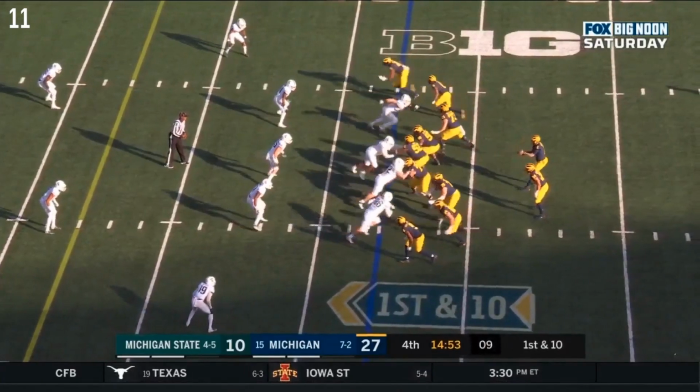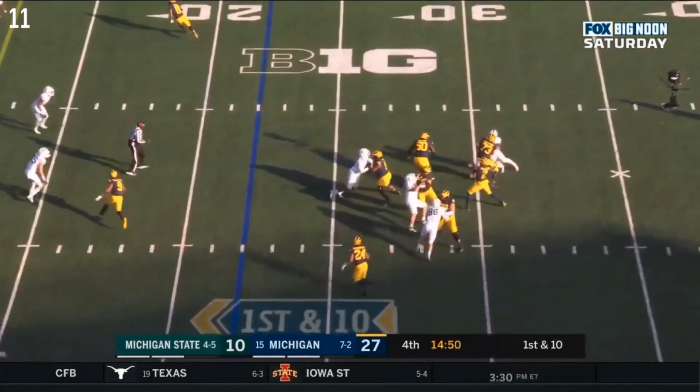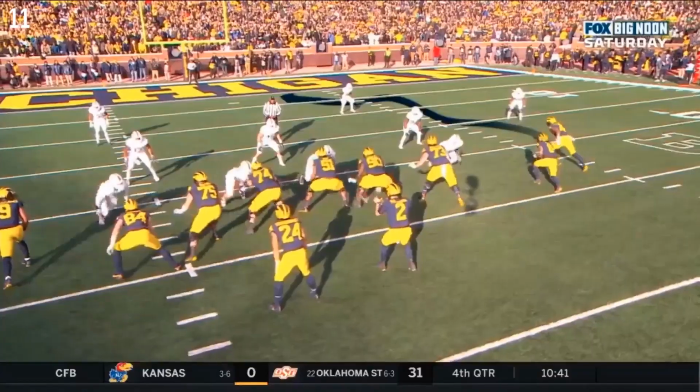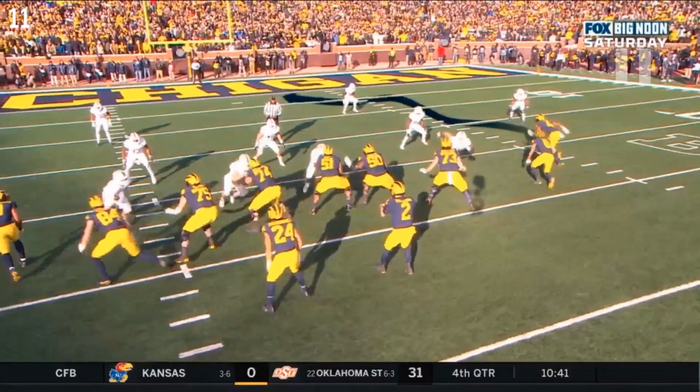22, Charbonnet in the backfield. Patterson to throw, steps, caught! First play after the big punt block from Cleek Hudson. Michigan State's only sending 4 on the pass rush, no stunts or anything. The 4 you see are the 4 you get here.